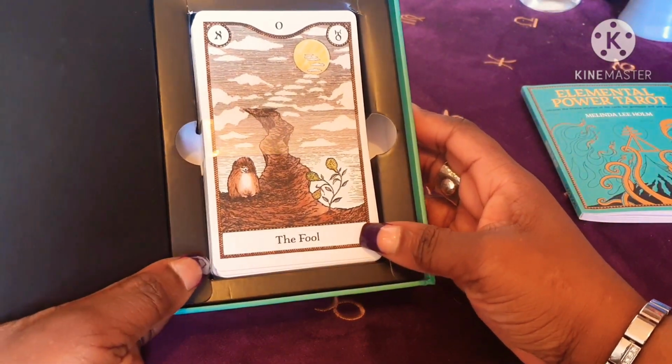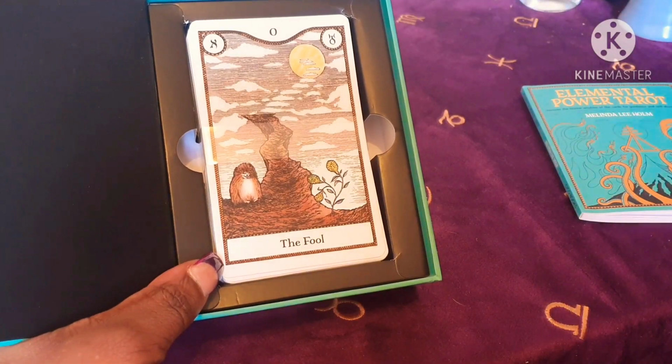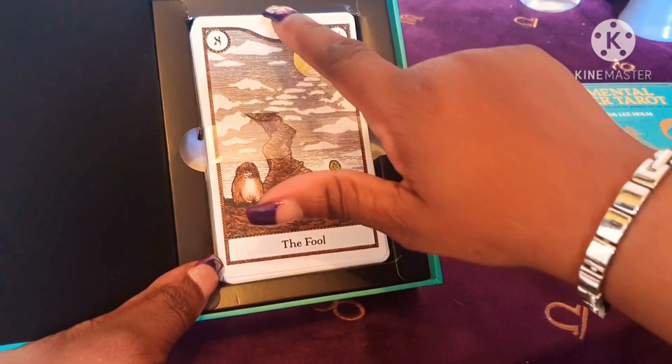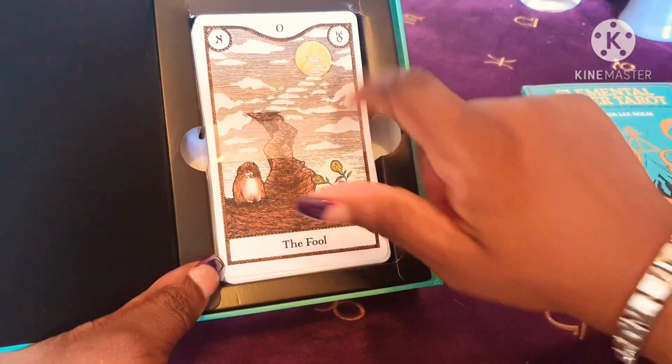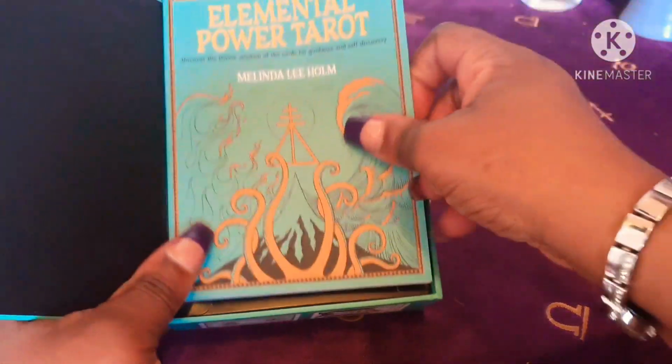The major cards are illustrated, but there's no people in there, and it's got the archetype name, the number of the card and some symbols. And the minors are just all pips. So this deck will be going back to Amazon today.